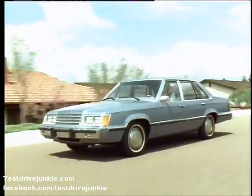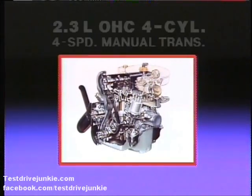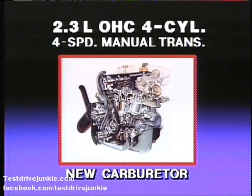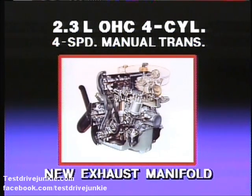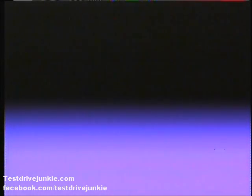The engine is definitely something to talk about on a demo ride. LTD offers 3. One of the most popular is the surprisingly peppy and frugal 2.3-liter overhead cam 4, coupled with an efficient 4-speed manual transmission. The big news is that the 2.3 is a new, improved version, with a new carburetor for better throttle response and fuel economy, a new exhaust manifold for better torque and overall performance, and a new fast burn design for more complete combustion and a boost in economy. It's a new 2.3 you won't believe until you try it.